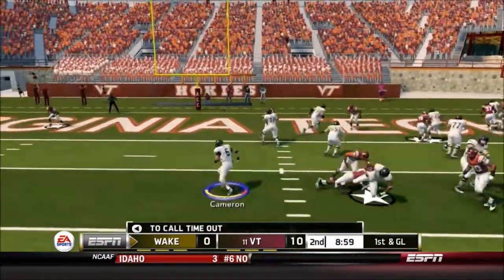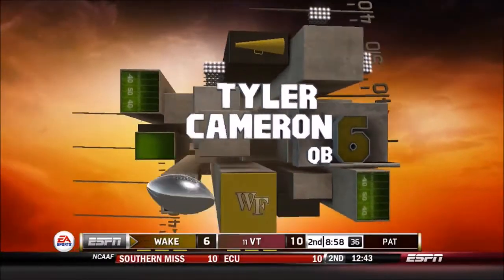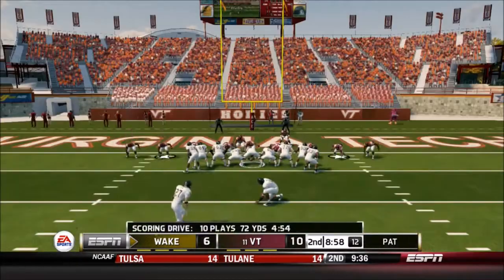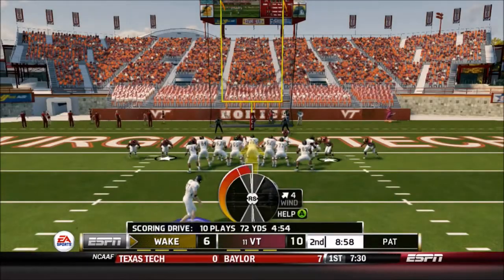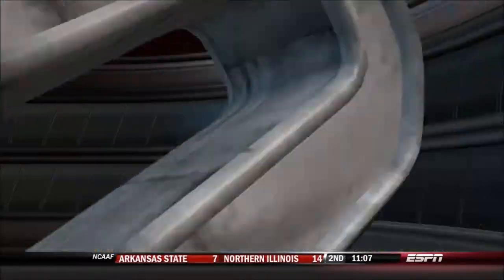And after that, Cameron says, I can do whatever you can do a little bit better. Takes a hit, and he's into the end zone. Touchdown, Demon Deacons. They are on the board against number 11, Virginia Tech, 10-6. Let's make it 10-7.